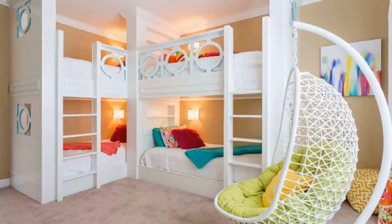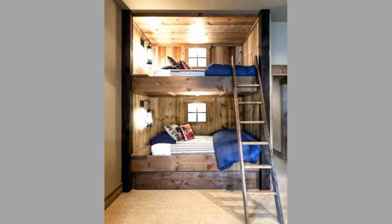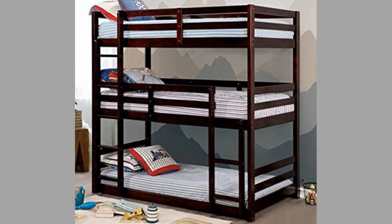Children who share a room with bunk beds often learn to be more organized. With limited space, they must find ways to keep their belongings neat and tidy. This can include organizing toys, clothes, and other items within the confines of their designated sleeping area.